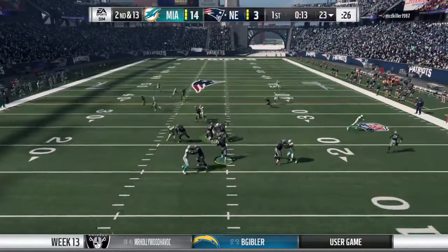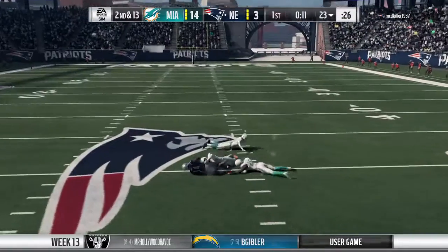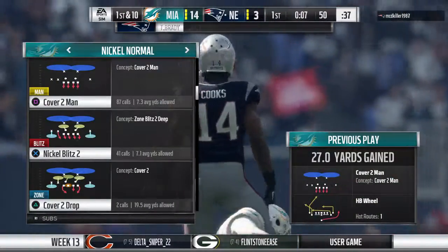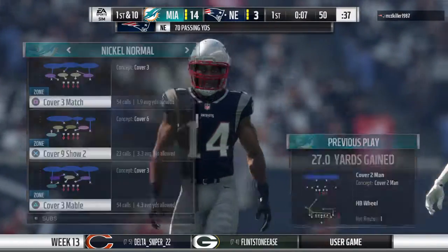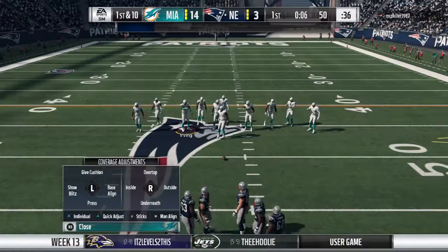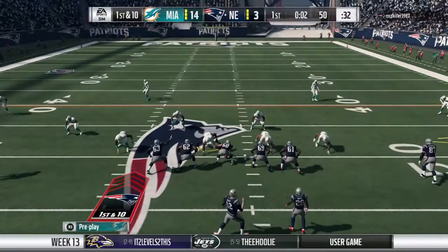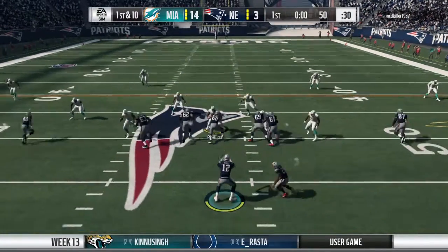On second down, here's Brady. That's complete to Cooks. And he's brought down after a good game. A very solid gain of 27. I've got to make sure that I don't take Tom Brady's greatness for granted, that we make it routine. How about that throw right there?